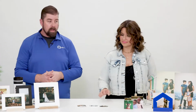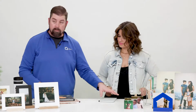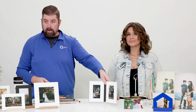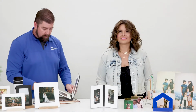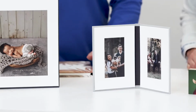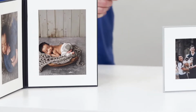Yep, exactly. So I'm really excited about these. I think they're super cool. Let's start with these matted folios. I want to show you these quick. We're going to start with the 5x7 size. I'll stand these up here if we want to zoom in on that. And then we've got a couple of 8x10s. I think these are just beautiful. We have a family with a pup, and we have a newborn, and then another family.